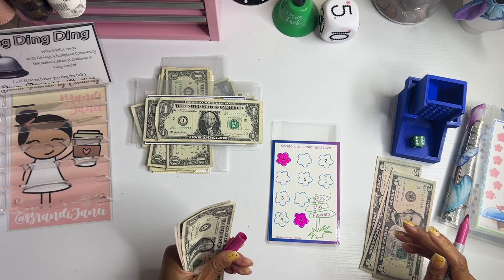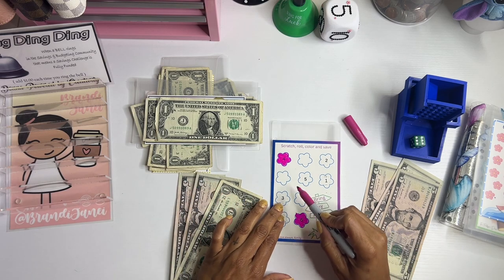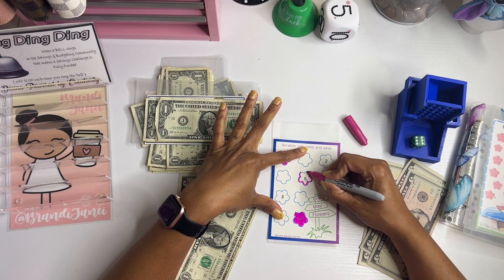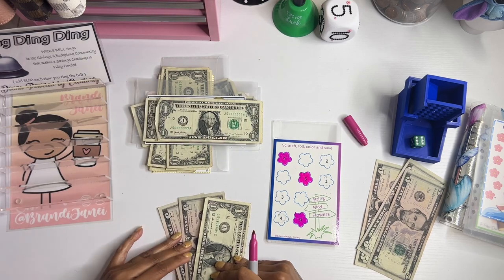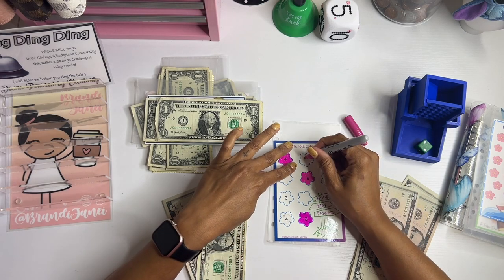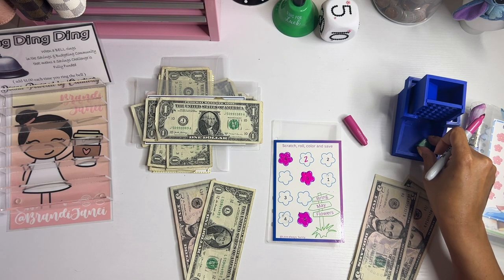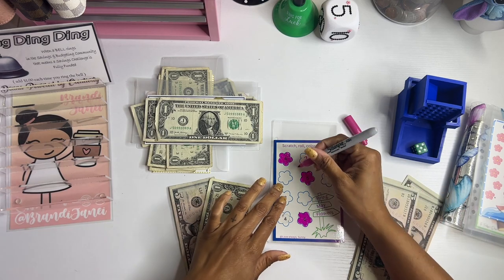Okay, so that's 10. And then the 5, we have 11 left. So 5, 6, 7, 8, 9, 10. 5. So there's a 5. Let's roll. 2. So I have $6 left. So I got a 2, which means I have $4 left. And a 5 now means I owe $1.